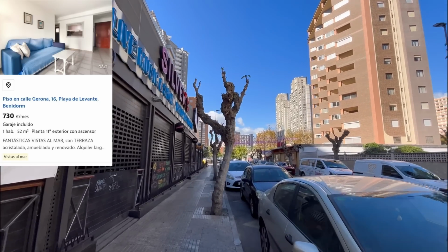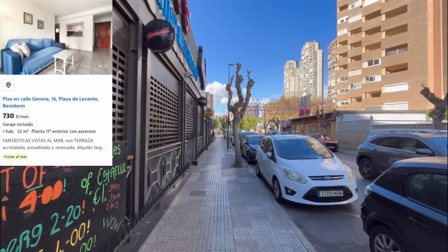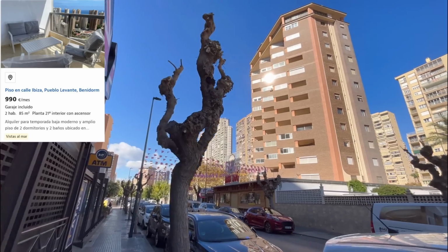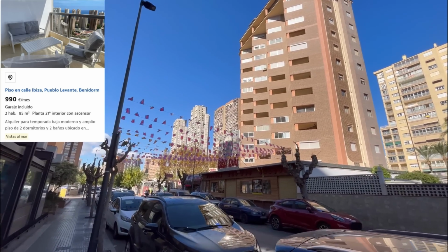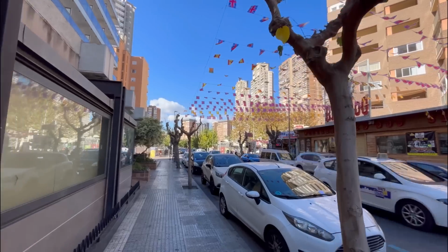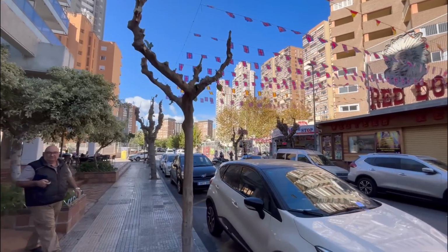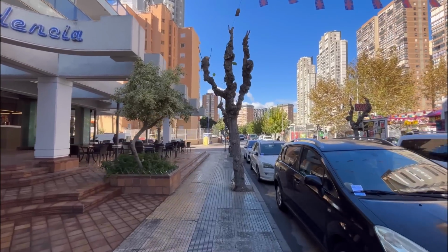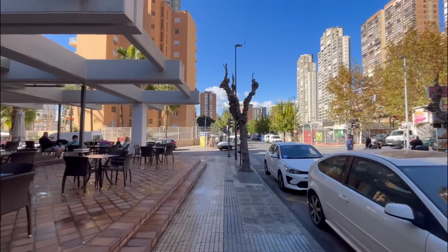On Girona Street, 730 euros a month, the same 1 bedroom, 52 square meters, 11th floor with gorgeous sea views and an elevator. Ibiza Street does have rentals for 2 bedroom apartments, 85 square meters with parking space, 990 euros a month. And all around this area, there are also more options that you can choose from. A lot of high, tall buildings, 11th, 20th floor, with gorgeous views and sun all day long. So these more or less were the rentals for the apartments.